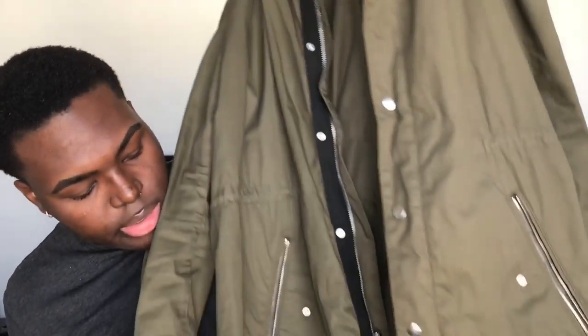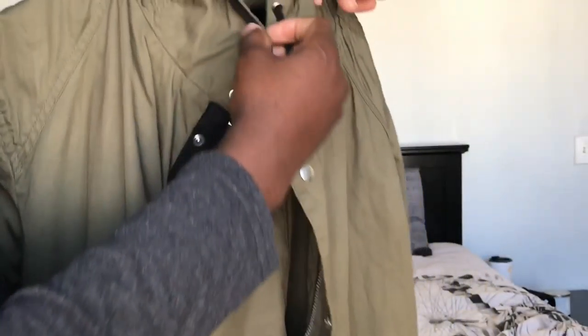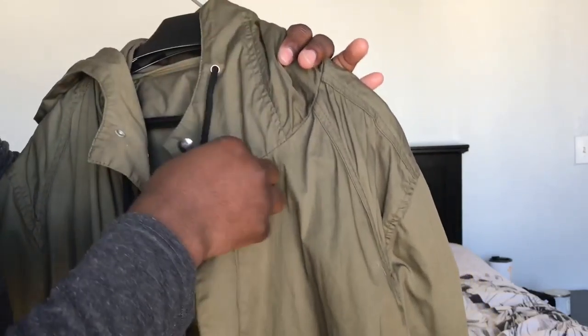The next article of clothing I'm pulling up is this parka that I got, I think from Forever 21. It's a parka, really cool. I guess I can stand up. It has this little fishtail in the back and has pockets on the outside. It does not have any pockets on the inside, which bothered me a little, but whatever, right? And it has the little drawstring, in case you want to cover your face if it's raining. And it's long and cool. It has the buttons on the side here and all that stuff.